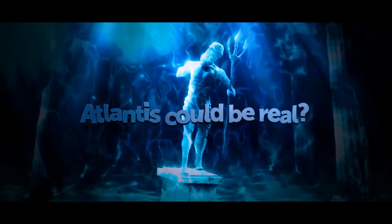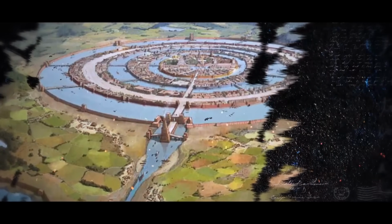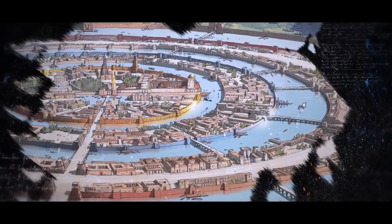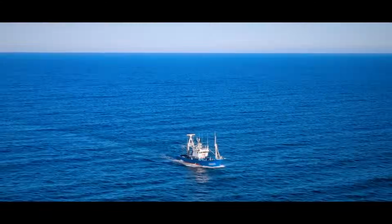Question for you. Do you think Atlantis could be real? It remains as one of history's greatest mysteries. The legend began with Plato, all the way back in ancient Greece. The tale of a civilization that formed and prospered before our own. Atlantis was supposedly a highly technological society, much like the Mayans. But, as the legend says, due to the people's greed, they were punished by a flood that destroyed and submerged their cities.